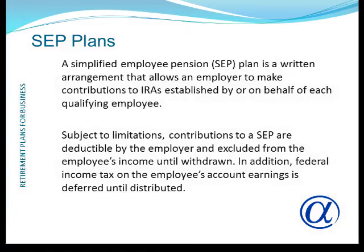SEP plans. A simplified employee pension, or SEP plan, is a written arrangement that allows an employer to make contributions to IRAs established by or on behalf of each qualifying employee. Subject to limitations, contributions to a SEP are deductible by the employer and excluded from the employee's income until withdrawn. In addition, federal income tax on the employee's account earnings is deferred until distributed.